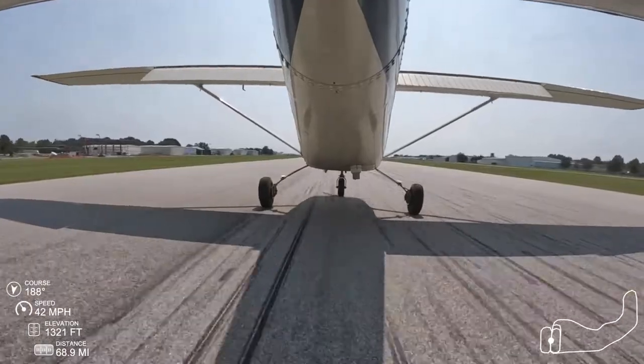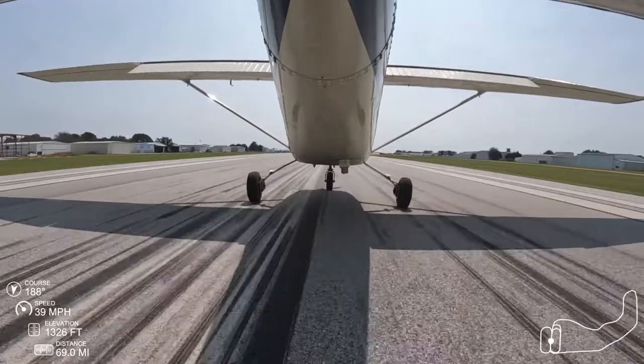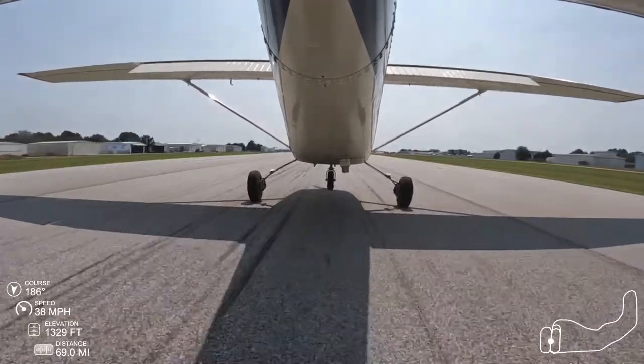This will be a full stop, 69 Lima. 69 Lima, roger, taxi to park with me. Have a great afternoon, sir. Taxi to park with you. Thank you. You bet.